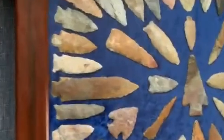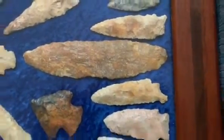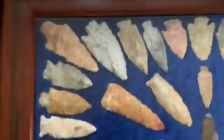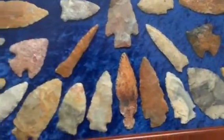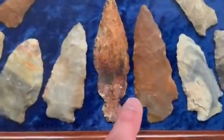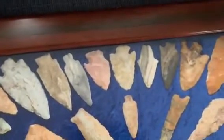All these creek points. There's my monster. 5 and 13/16. I think his cousin goes right 200 yards away from him. 6 1/4 blade. All these are from just a couple creeks, mostly just 2 creeks. There's a few oddballs in there that are from different creeks, and like my double notched Harrison turkey tail. See that? That's off the Osage. Shouldn't say that. No, it's not.